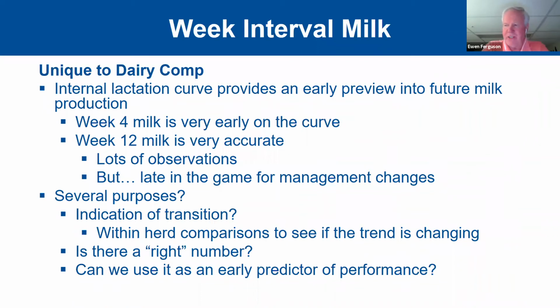Week 4 milk is unique to DairyComp, and it's a value a lot of advisors have been looking at. Specifically, advisors have asked, is there a right number or a correct number in order to help benchmark?